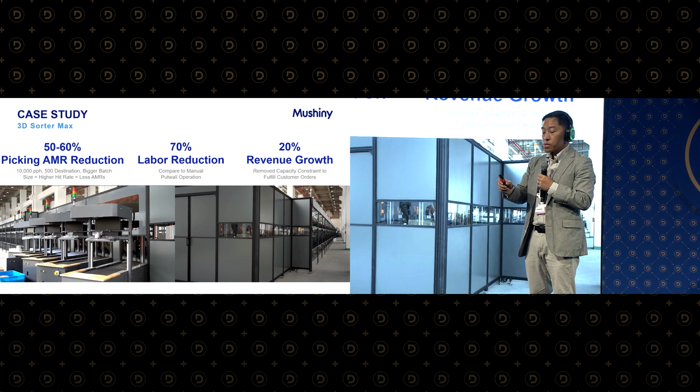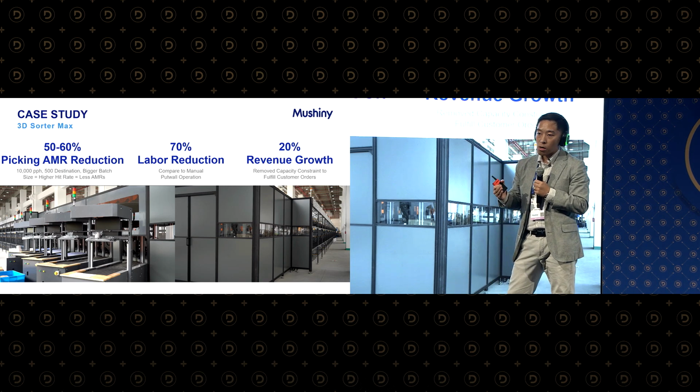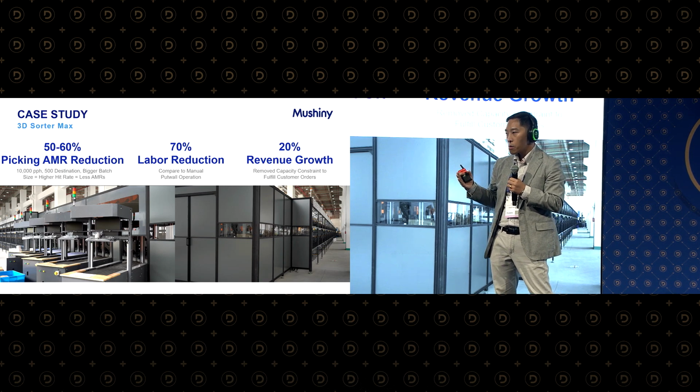So it's not just reducing the cost of the order consolidation. Actually, by using the 3D sorter and doing a much bigger batch picking size, the customer has seen a 50 to 60% reduction in the robots they have for their picking operation. So here's how it works, right? In the picking world, we call it hit rate. Every time the robot brings a shelf or a tote to the operator, how many items can you pick from that single presentation? Let's say you do 50 to 100 orders per batch, right?